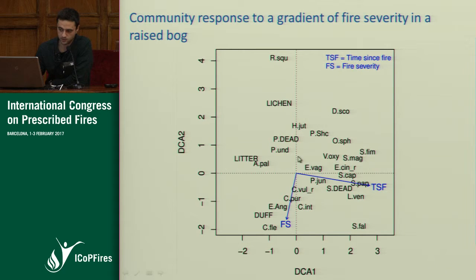And then again, as in the dry heath, species that were most strongly associated with low fire severity were pleurocarpous mosses, Rhytidiadelphus squarrosus, Hypnum jutlandicum, Pleurozium schreberi. And somewhat surprisingly, Sphagnum species were more abundant at intermediate levels of fire severity. So here it's Sphagnum capillifolium, which is by far the most dominant Sphagnum species.